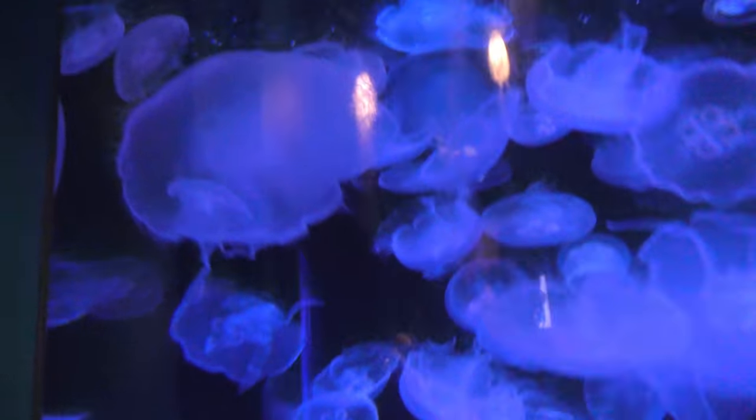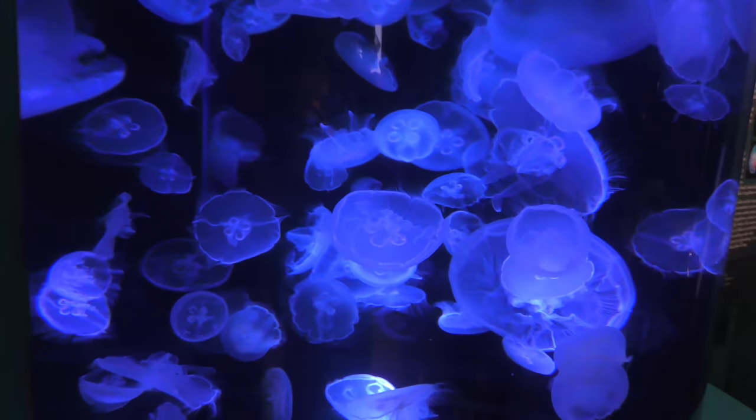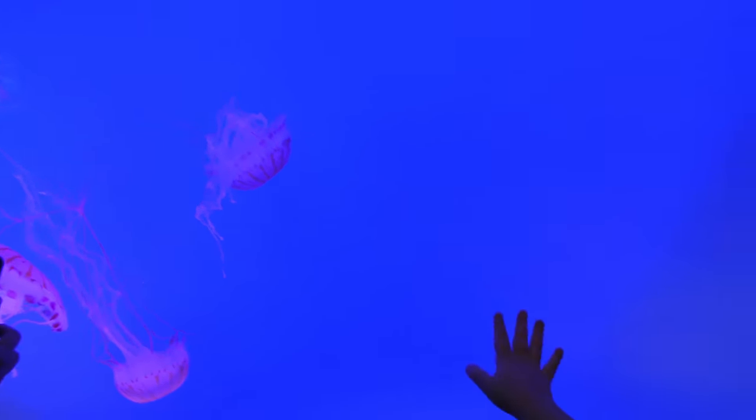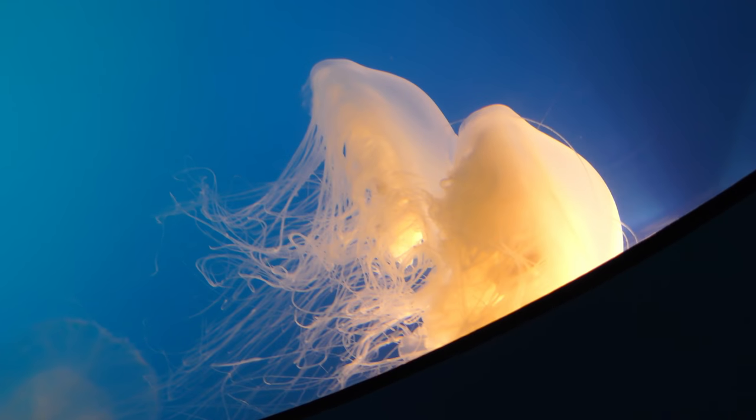Jellyfish. There's flowers on them. Just like that one. More jellies? The cool thing is the little spots. More jellyfish. These ones have different little tentacle things. These are how small baby jellyfish are. Wait, are those little babies? Yes.